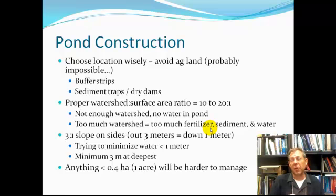A lot of times people will think, well, this is where I want to build my house, and so the dam needs to be here, and that's fine, but also think about the watershed. If you can avoid agricultural land, that's going to be the best in the long run, because lots of ag in your watershed tends to cause big problems down the road. But of course around here that's going to be pretty much impossible.